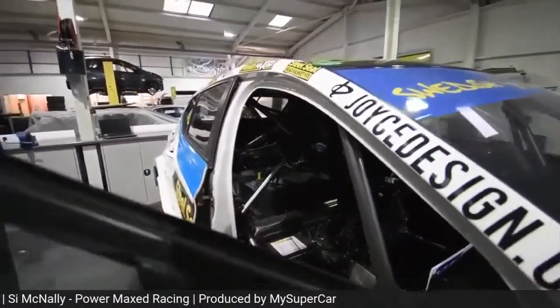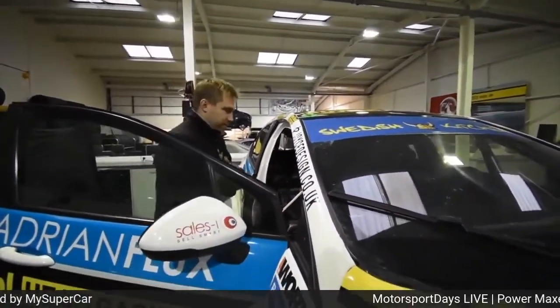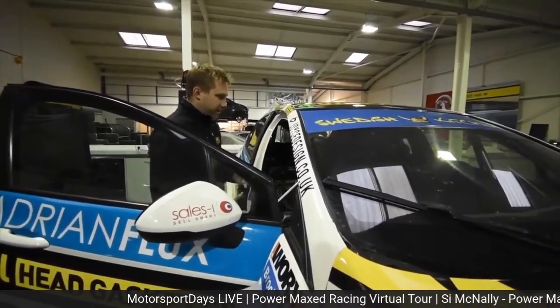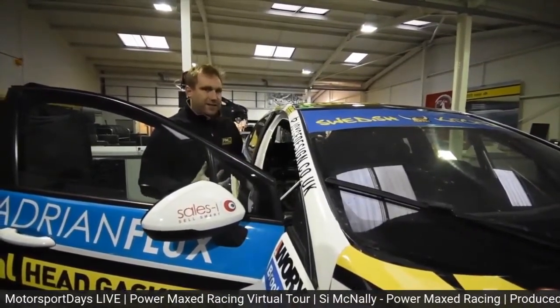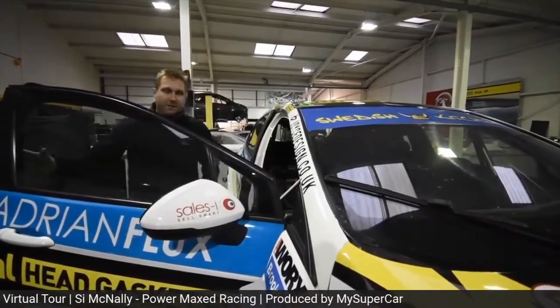When the guys set the car up, the driver always has a target weight. For example, JP has his target weight and we know exactly what he's gonna weigh every race weekend. So when we're setting the car up, we've got lead weights that weigh the same as JP. They'll go in the driver's seat and then the guys will do the setup.